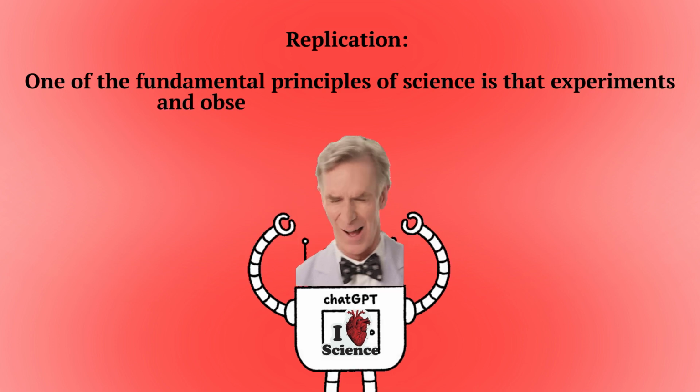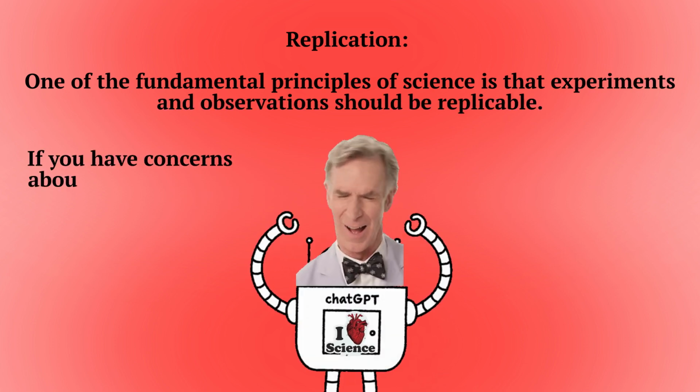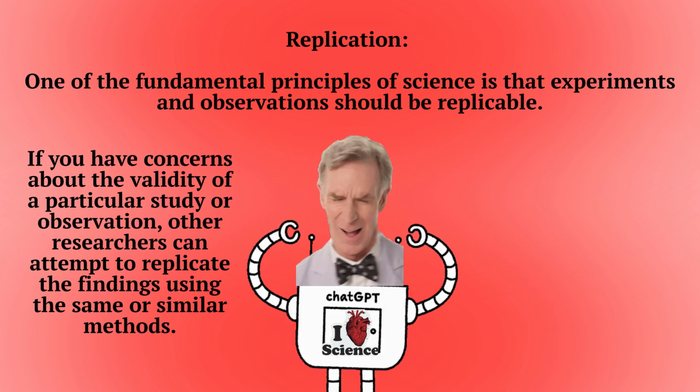Replication. One of the fundamental principles of science is that experiments and observations should be replicable. If you have concerns about the validity of a particular study or observation, other researchers can attempt to replicate the findings using the same or similar methods.